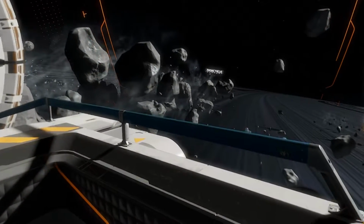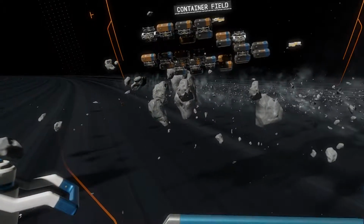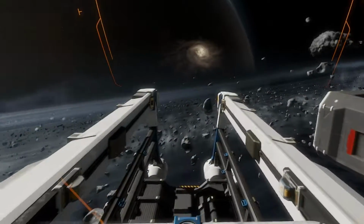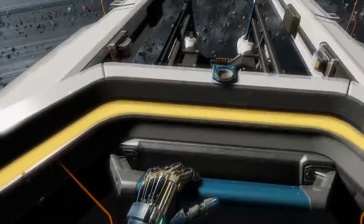I'm underway. Distance to anomaly, 4,800 meters. Copy that. I've a visual on your transport. 3,500 meters. 2,000 meters. Steady as she goes. Godspeed. Look at that thing. Just incredible.